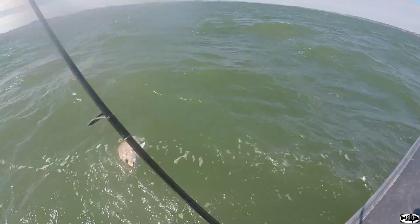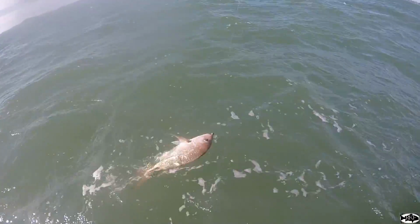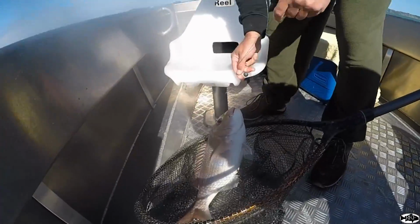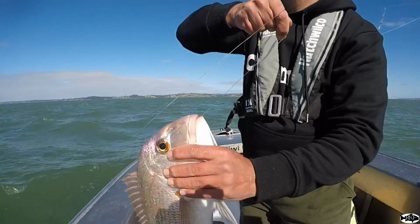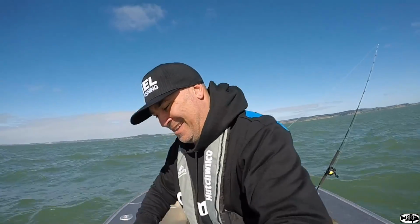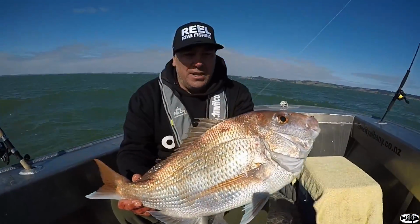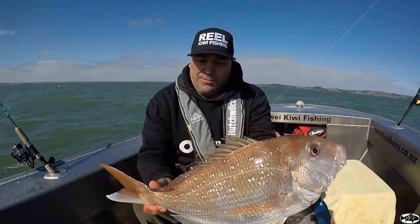Yep. Nice fish. It's not a bad fish. It's pretty much what we're after. Some of those early spring snapper. Make sure I keep hold of this one, and get him out of his misery. It's a nice harbour fish, just coming into spring, early spring, late winter. Hopefully I'll get a couple of these, probably pick up a few gurnard.